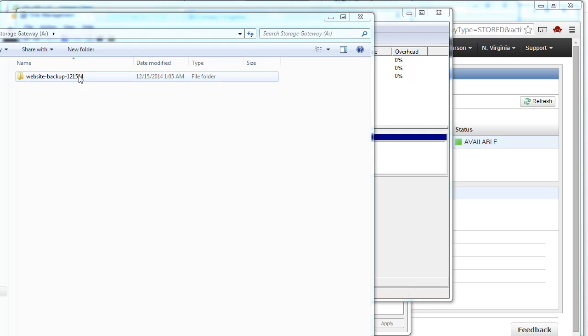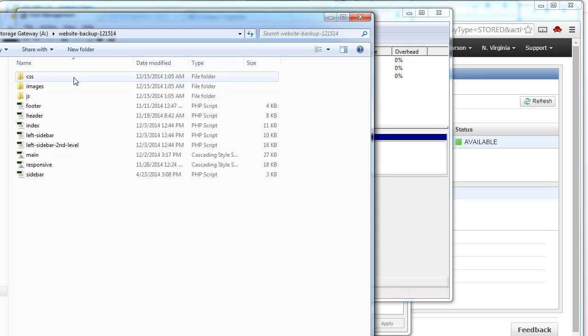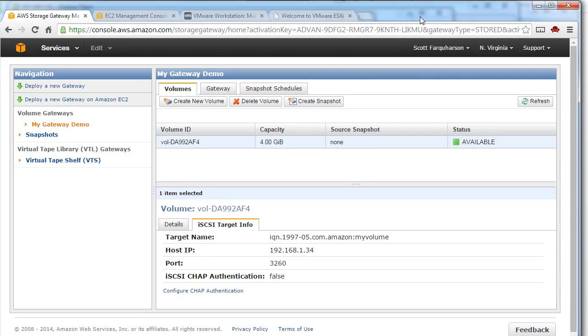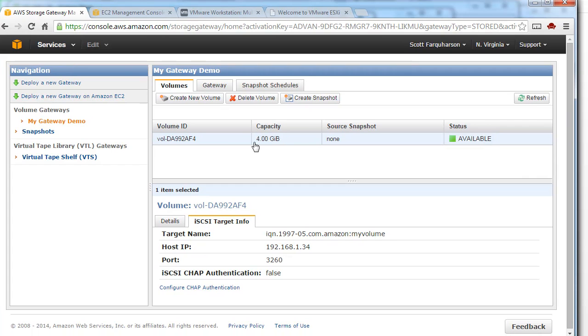So I've run that, and it's given me some data in this drive. It's basically just some PHP files, JavaScript, some CSS, mocking a little bit of a website here, but essentially it's serving us some data. So we've got some data in this drive now. Let's go back to our storage gateway console in AWS and see what we can do here.